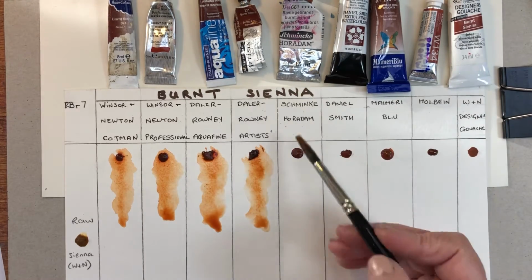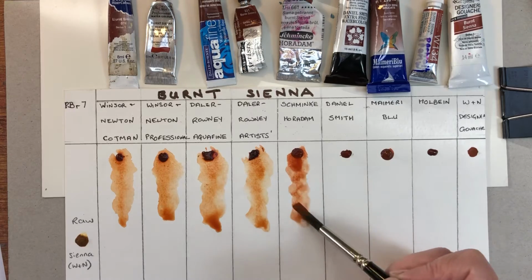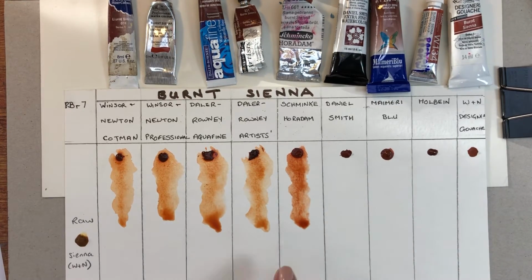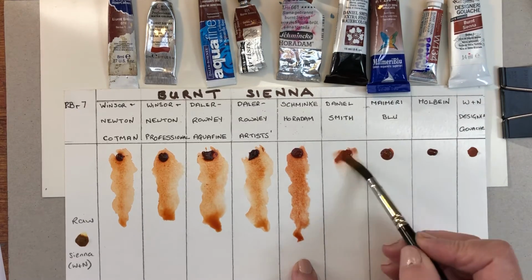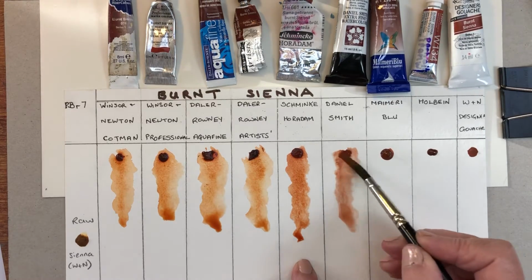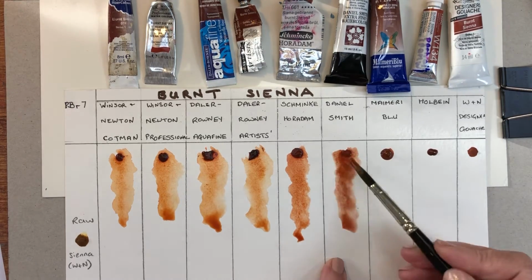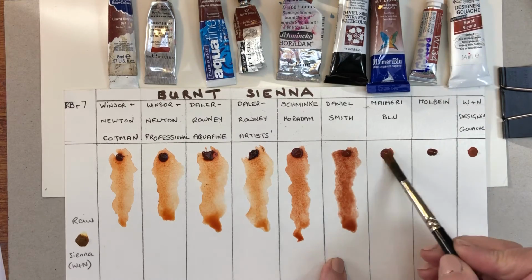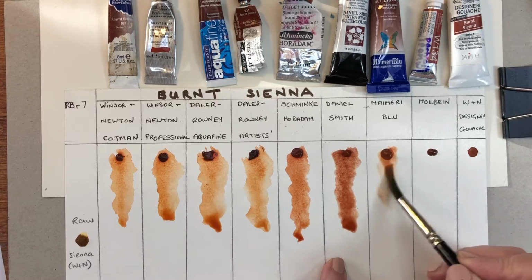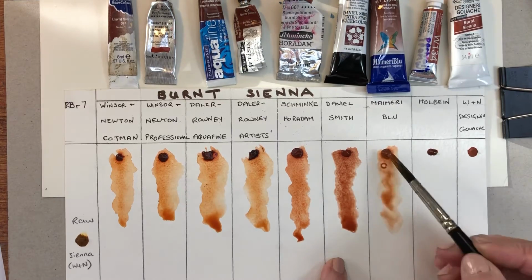This one is the Schminke Horridum burnt sienna. Okay, a little bit different. Browner, in fact, I would say. This is slightly orange, this is slightly browner, redder maybe. Next one is the Daniel Smith. Lovely watercolours, Daniel Smith. But you can see it's quite different. Quite different again. Much browner. Next one is the My Mary Blue. Slightly more orange again this time, or maybe in between. Browny orange.